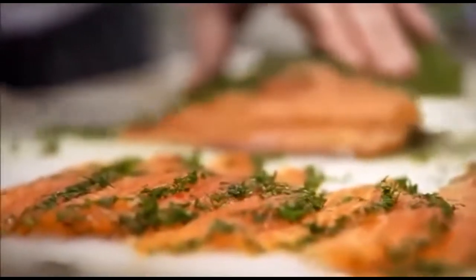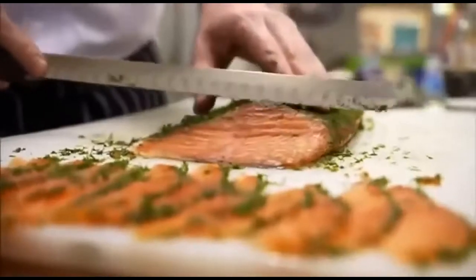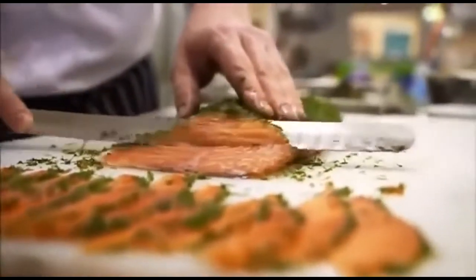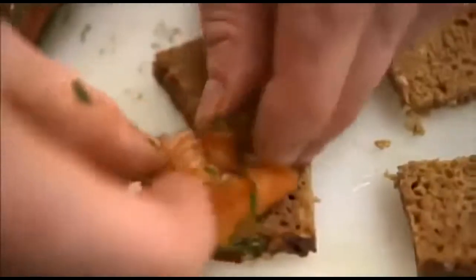And you just cut down to where you can see the fat is starting to come through. We really don't want that. That's a bit of a very fishy kind of oily flavor. Take a little bit of the Gravlax on here.